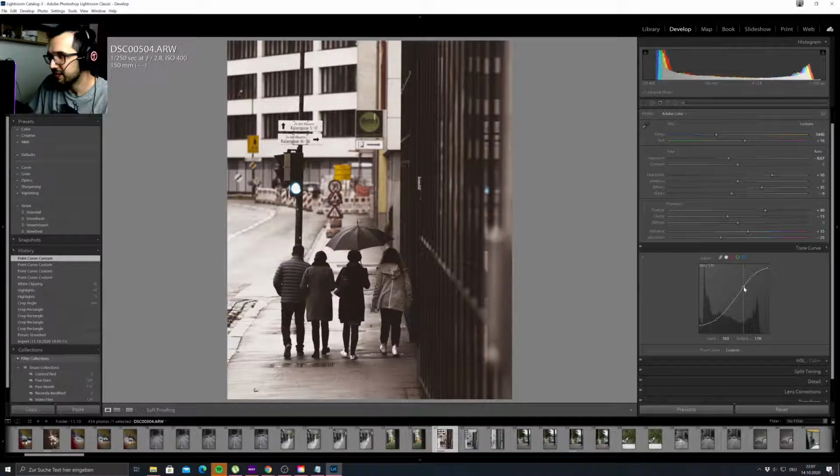Okay, that's not there. This doesn't look too bad. Yeah, that's almost the point I'm looking for. So again, by pressing Alt, we can do some finer adjustments. Yeah, now we're getting there.